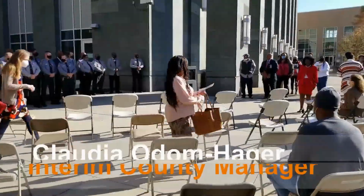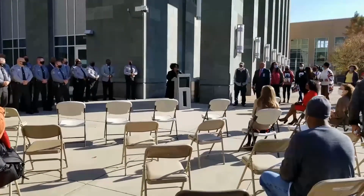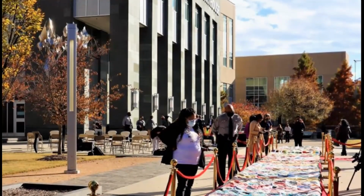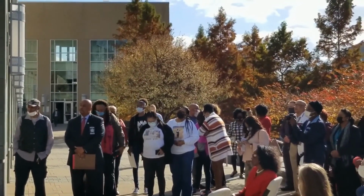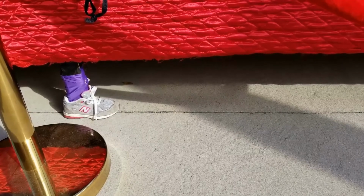Good morning. I'm Claudia Odom Hager, Interim County Manager. It's a pleasure to be here, but what a sad day. Mr. Brody started this back in 1994 when he began needling the quilt following the death of a Durham toddler, Shaquana Atwater, who was shot and killed.